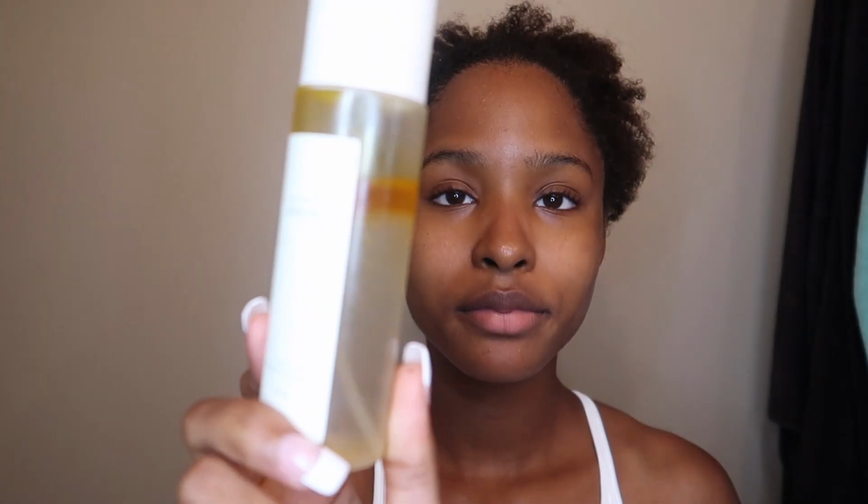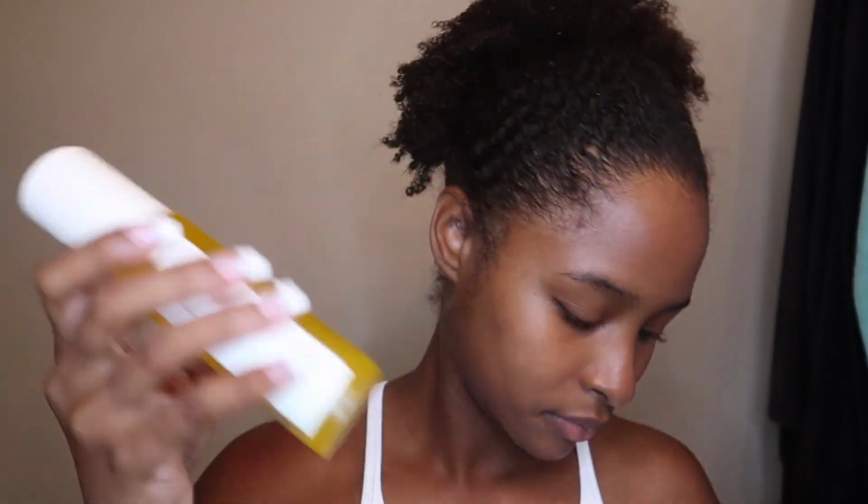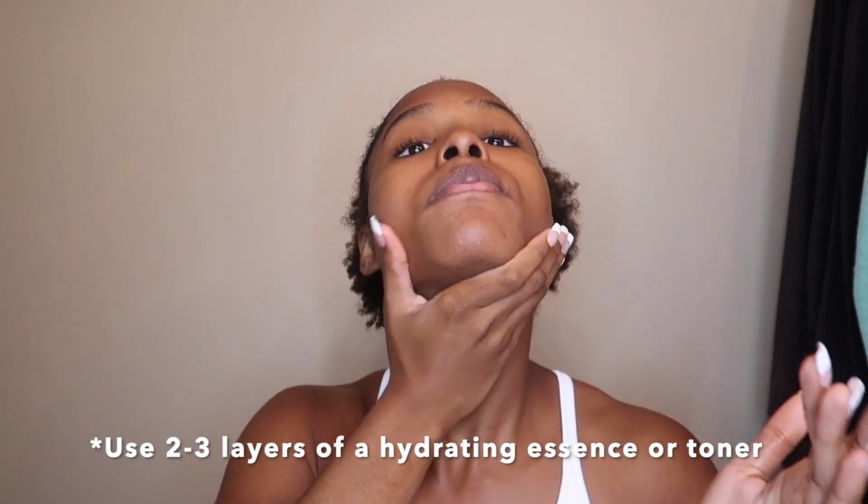So you actually want to get started with an essence or a toner like I'm using here. I don't use essence anymore because I didn't find them as beneficial to my skin. So I'm going to go in with my Cyrus Time Is Running Out Mist Toner. This is the most hydrating toner that I have, and I recommend that you use something super hydrating as well. And I'm also going to go in with 2 to 3 layers of this, you guys. It may seem like a lot for your skin, but it's a great way to just start hydrating your skin and adding that extra hydration to prep for your flight.